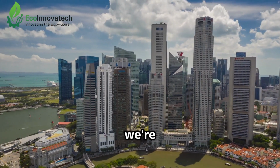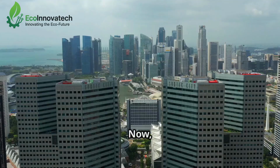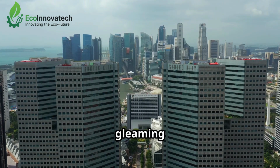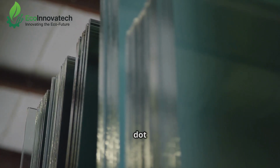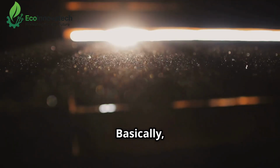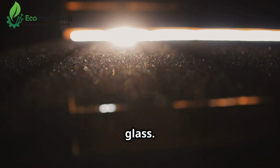Alright, so first up, we're heading over to Singapore, a country known for its innovative architecture and push for sustainability. Now picture this: massive skyscrapers towering over the city, gleaming in the sunlight. But here's the kicker. These buildings are partially powered by the windows themselves. We're talking about quantum dot windows, and these things are seriously cool. Basically, you've got these tiny semiconductor particles, called quantum dots, embedded right there in the glass.